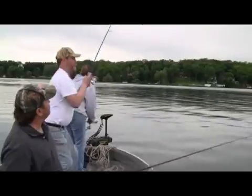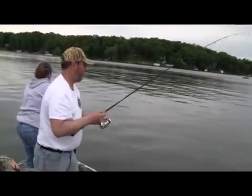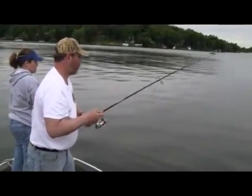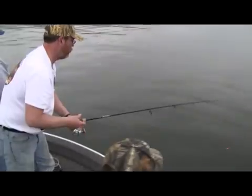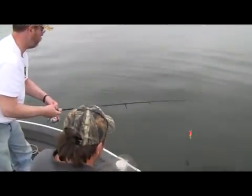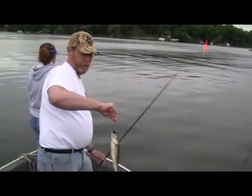There we go. That feels a little bit better. We got a netter? No, not that big. Still a nice healthy fish. Boy, he just inhaled that.